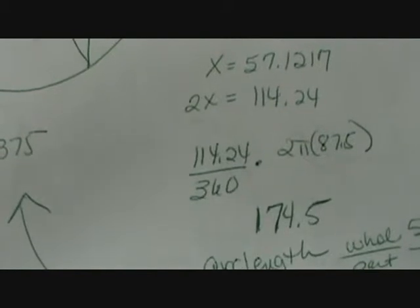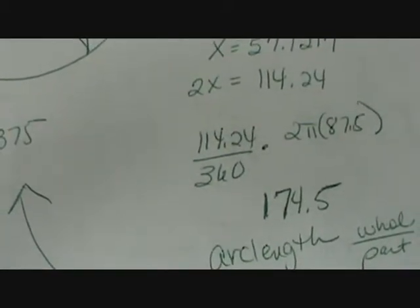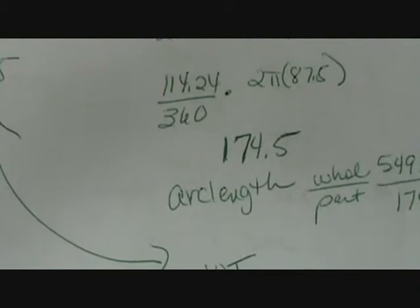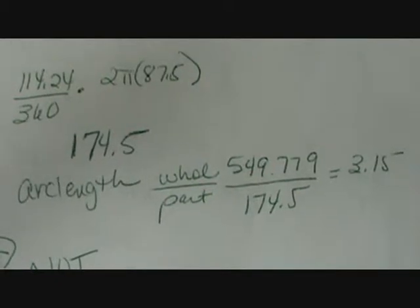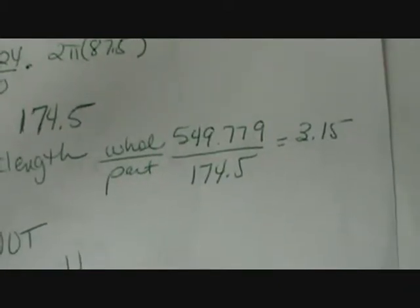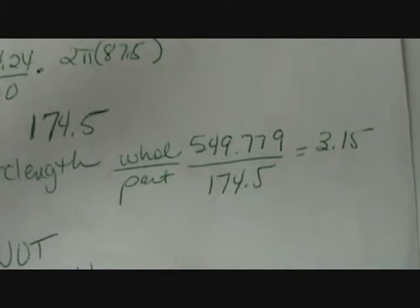To find the arc length, you do 114.24 over 360 times 2 pi r, which is 2 pi times 87.5. That would equal 174.5. The arc length would be the part that hangs over the water. Then 549.779, that is the circumference, over 174.5, which is the arc length that hangs over the water. That would equal 3.15. That would be the ratio of the whole to the part of the circumference.